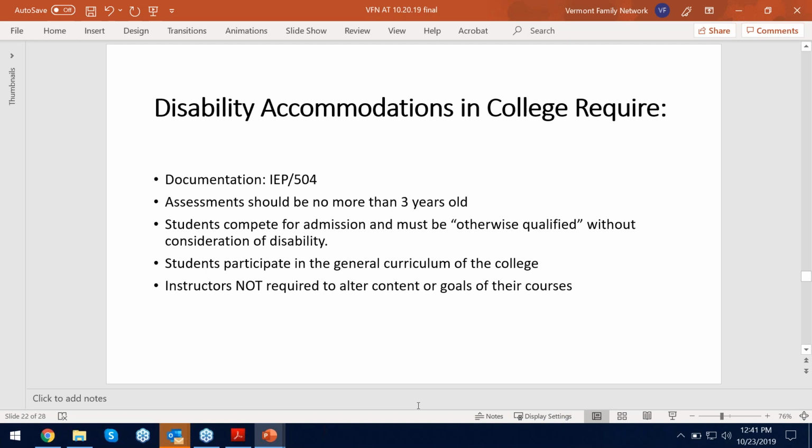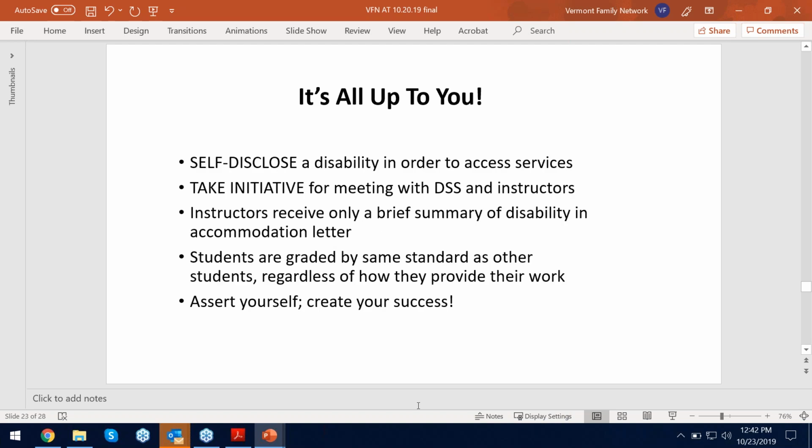Students participate in the general curriculum of the college. So this is really different. This is one of those big changes that we talked about earlier and why it's really important to know your disability, know what accommodations you might need. Because whereas in high school you can have a more specific curriculum to your learning, in college, that is not the case. So knowing what you need and the way that you learn is crucial for this bullet point. Right. Instructors are not required to alter content or goals of their course, which is basically just tagging on to what Rachel just said. And it's all up to you.